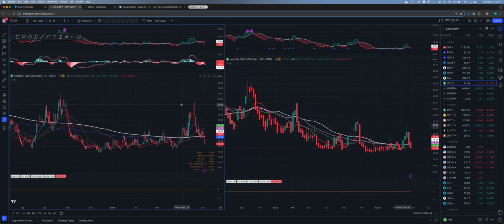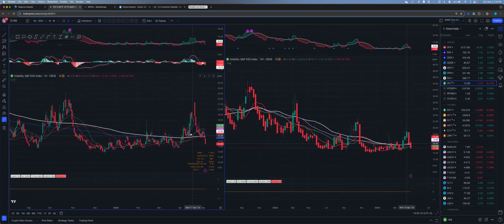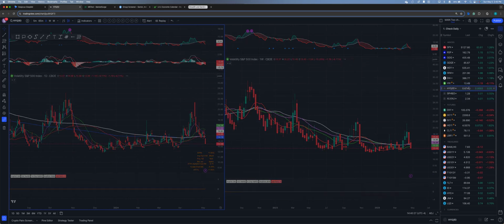VIX, this is, as trend followers, something we love to see. We had this huge spike, and now we're all the way back down into that 13 to 14 area, which means volatility has died down. And for us trend followers, volatility is the plague, so it's nice to see volatility come back down.